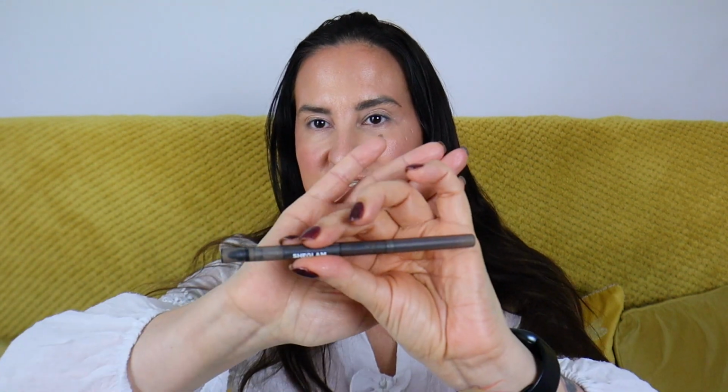And now let's have a proper look at those liners. So I have 2 of them. One of them is the Chromazone Multichrome Gel Liner, and this is what it looks like. And I've got this one in shade Vertigo. Okay, so this is the packaging. And we have the retractable liner on this side, and then on the other end we have a little sponge to smudge the eyeliner. So that is actually very handy, and I'm obviously going to swatch it first to see the shade.